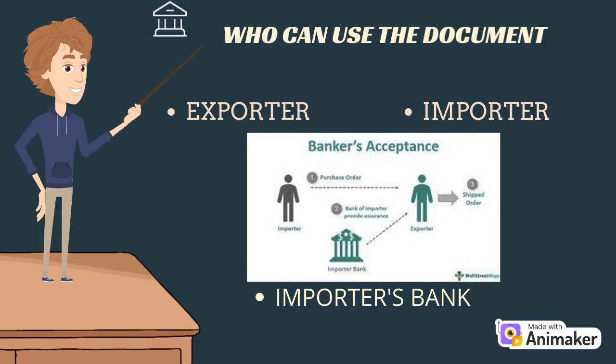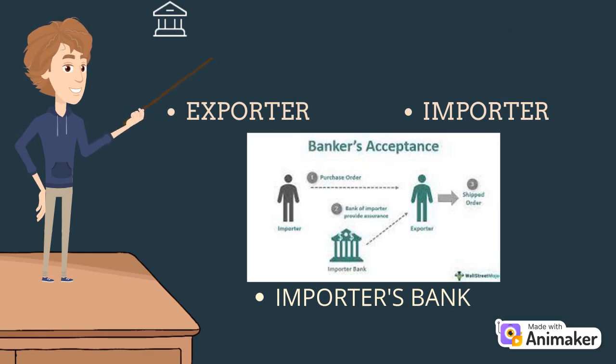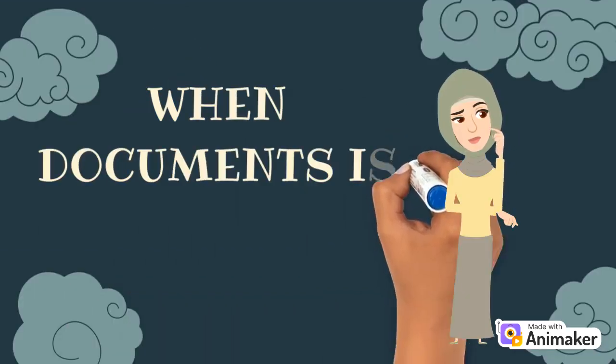The importer bank is a bank that needs to verify and check all the details in the banker's acceptance that has been issued. After they verify, the obligation and risk is transferred to the importer bank. There are two options for the importer bank: either keep it until it matures, or put it up for sale on a secondary market at a reduced price to provide investors with a short-term investment that is generally safe.